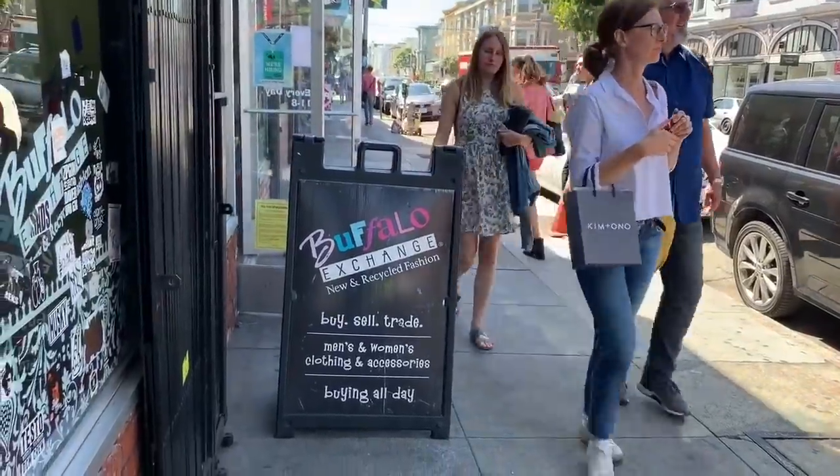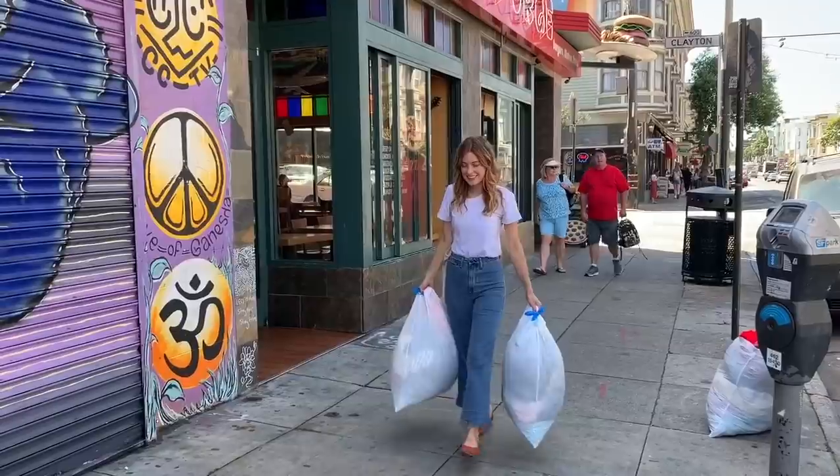I'm getting a buy. Okay, so I'm on Haight Street right now and I'm going to try selling at the Buffalo Exchange here. And whatever doesn't sell, I'm gonna try to hop over to the other Crossroads that's on this street and try to sell the leftovers there.